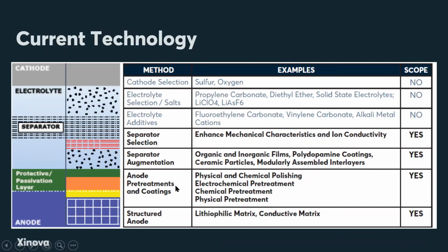The next thing is the anode. There are things that you can change with the anode. First, you want to think about the incoming material. How can we make a perfect surface? Therefore, you can do some treatment. You can do some polishing, or electrical, chemical, or physical pretreatment, or you can move on. Let's think about not having a perfect surface, but a structured anode that allows you to control the dendrite formation, that includes the lithiophilic matrix, conductive matrix. And we have more details of this technology that we have mentioned in the RFI document. I encourage you, if you have an interest, to have a closer look at it. Make sure that your invention or solution has differentiation from these existing approaches or technologies.